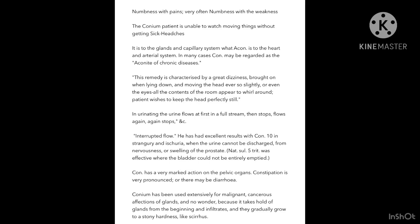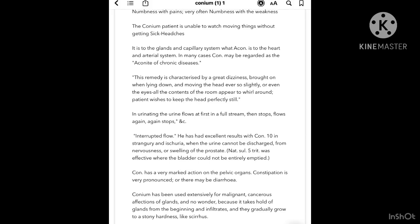It is to the glands and capillary system what Aconite is to the heart and artery system. In many cases, Conium may be regarded as the Aconite of chronic diseases. This remedy is characterized by great dizziness brought on when lying down and moving the head ever so slightly, or even the eyes; all the contents of the room appear to whirl around. The patient wishes to keep the head perfectly still.